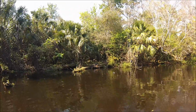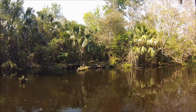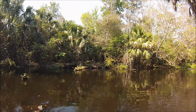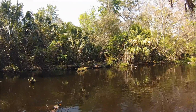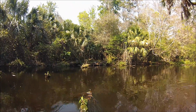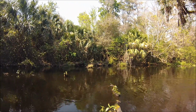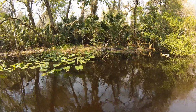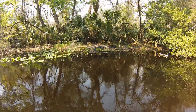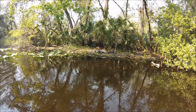I hope we can see them well on the video. Yeah, he'll be hard to see on the video, I think. But he's big. He's the biggest one we've seen so far. Yeah, we don't want to go close to that one. My guess would be 10 foot, maybe 11. Problem. Oh yeah. He's huge.